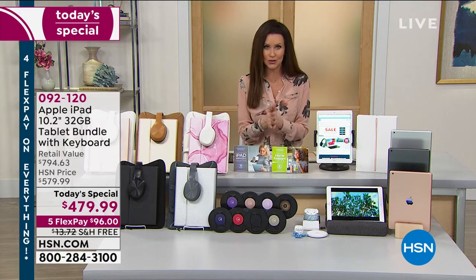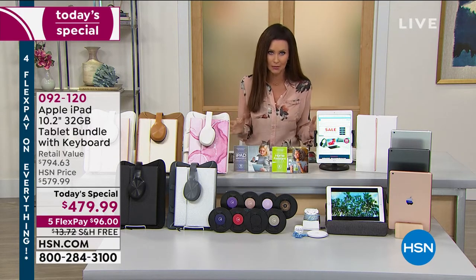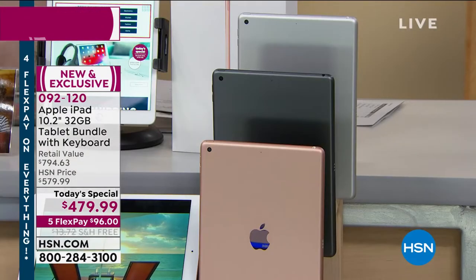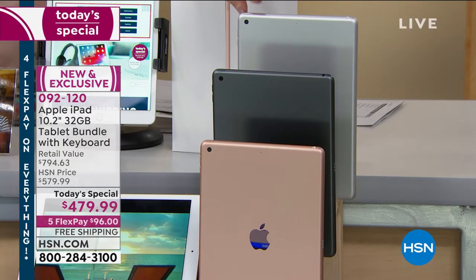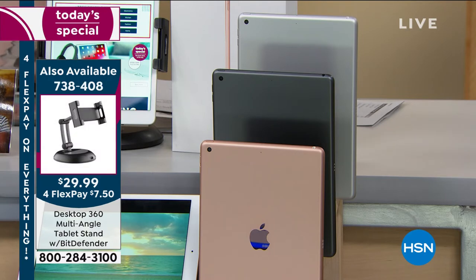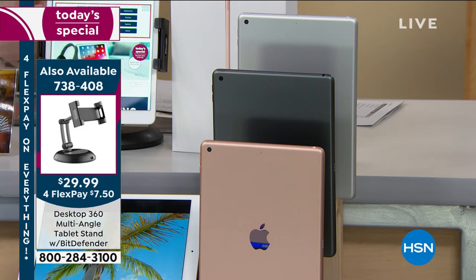So here's how you choose to take advantage of this incredible bundle. You've got your choices of the iPad color. Right up here, we've got your silver. That is the most limited. Then you've got your space gray. The space gray is the only one that has the black surrounding the face. That one is also very popular this hour. And then we have the rose gold, that one reverses to the white.